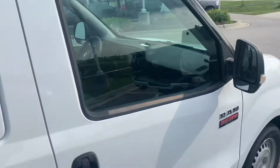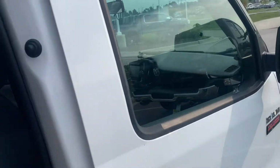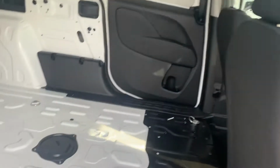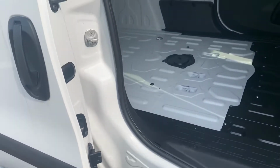Oh, it helps if I unlock it. That might help a little bit. What y'all think? Let me know. Pretty decent amount of space. Does lock in right there. We'll stay open.